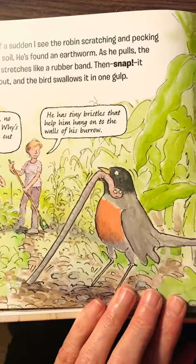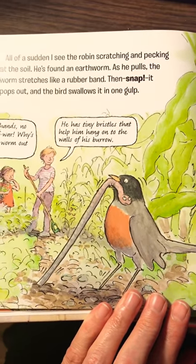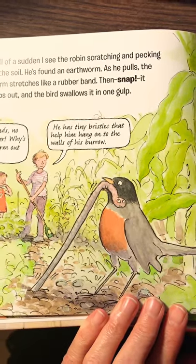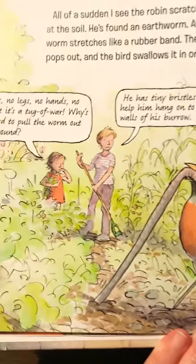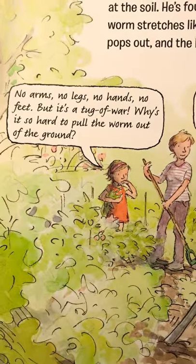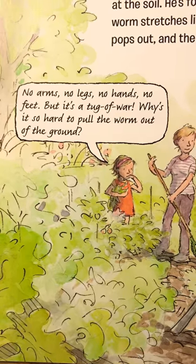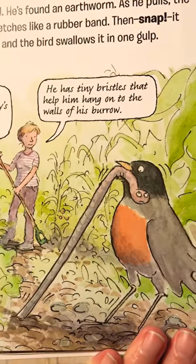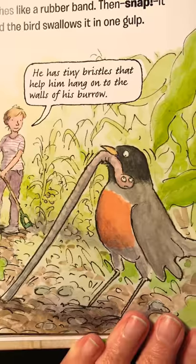All of a sudden, I see the robin scratching and pecking at the soil. He's found an earthworm. As he pulls, the worm stretches like a rubber band. Then, snap, it pops out, and the bird swallows it in one gulp. No arms, no legs, no hands, no feet, but it's a tug of war. Why, it's so hard to pull the worm out of the ground. He has tiny bristles that help him hang on to the walls of his burrow.